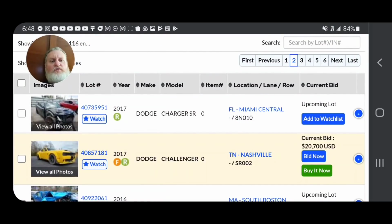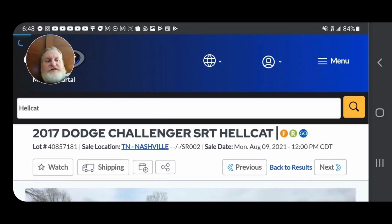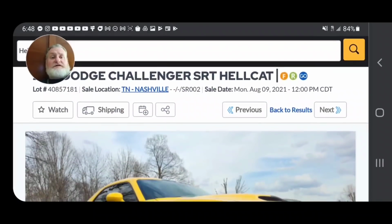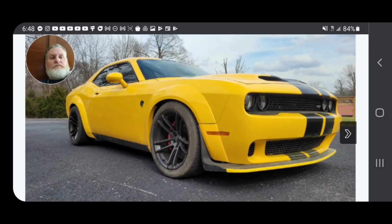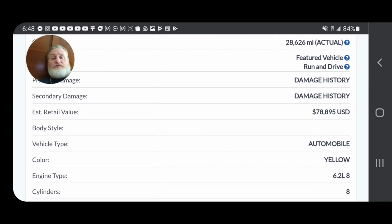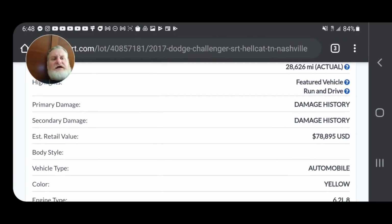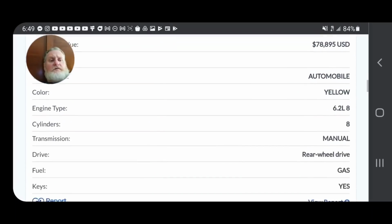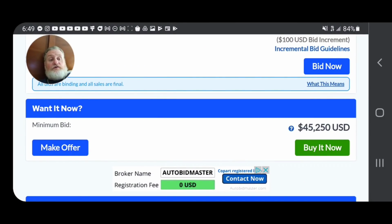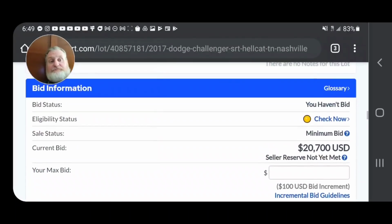Hold on. I want to know what the buy it now price is on it. Oh, there it is right there. What did I tell you? Okay, so here it is. It's a 2017 Dodge Challenger Hellcat wide body, right? That yellow really stands out. And it's got 28,000 miles. The estimated retail value is 78,000. Now it does have damage history, which more than likely means it's been in an accident or something like that. But it looked pretty straight to me. Look, the buy it now price on the vehicle is $45,250. Or look straight down here, they have a make an offer button.